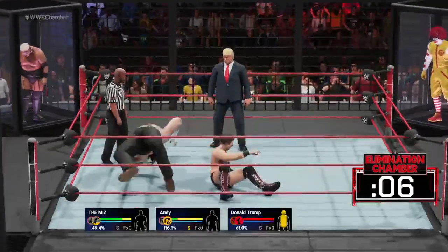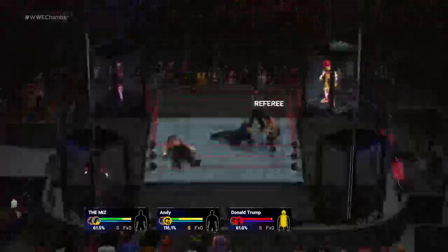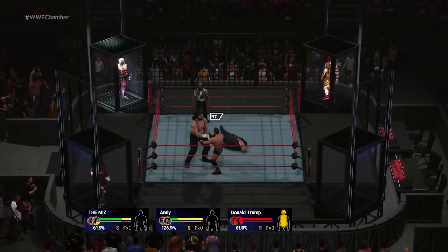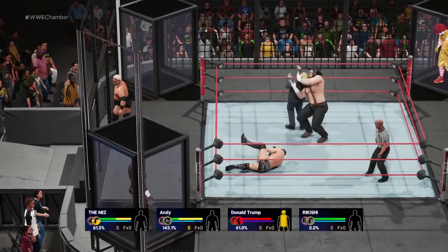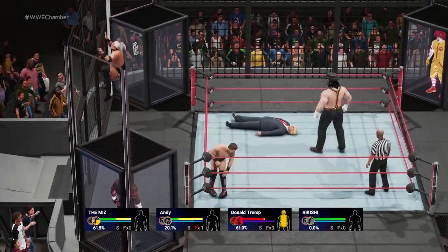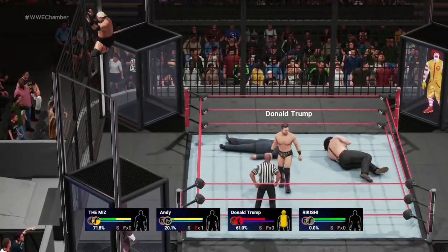And look at suplex. Swinging neckbreaker connects. The neck breaker. Oh, look at this. Neck breaker after the float over. That was pretty.